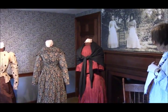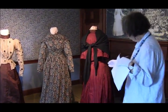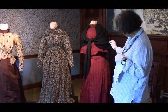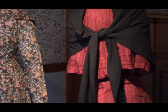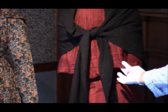The red silk two-piece dress that we have here has a very full pouched front, which would have been called a mono bosom, and it was worn around 1903. The skirt is separate. It's got some machine-made lace trim. It's got a lot of tucking, pin tucking.